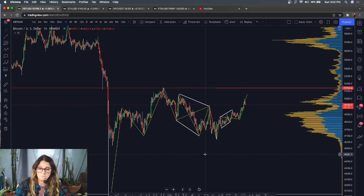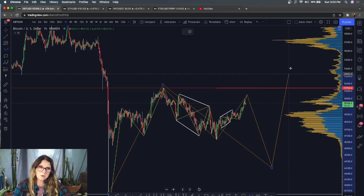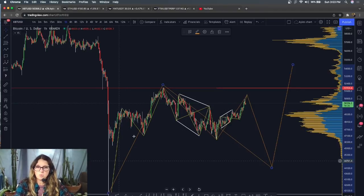Okay? Because it's so complex in here, and there's so many ABCs, and you can interpret it so many different ways. You know, there's also a way that you can interpret that this is a 3 wave. And now we're making 3, and we're going to get 3 or 5 to the downside. What would that mean? Well, it would mean that we still need this partner leg over here, and that we're going to get it, and we're going to do something like this.